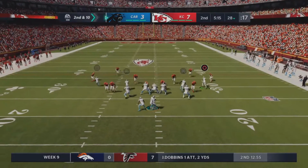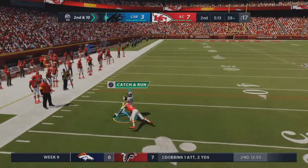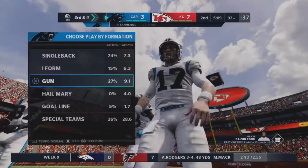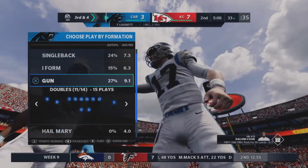Anytime you get over 1,000 yards, you're celebrated in the NFL. It's been quite a season. Still a couple chapters left in that book, though. He'll be hit down at the 33, 5 yards on the play.